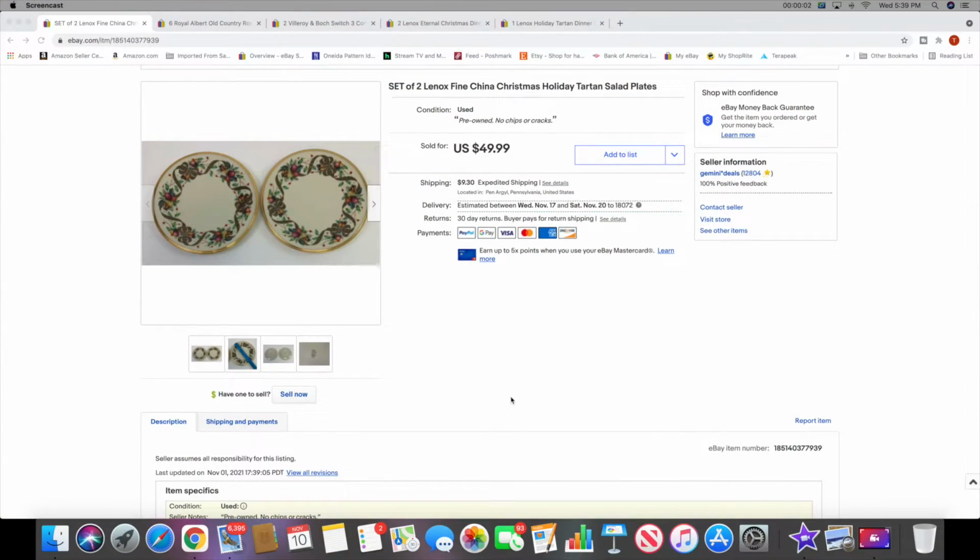All right, guys, I just want to show you a couple of the sales that I have had already from this lot of stuff. I picked it up a week ago, on November 1st. I don't even have it all listed yet, but I have listed some of it, and here are some of my sales. Set of 2 Lenox holiday tartan salad plates sold for $49.99 plus shipping. I'm doing this screencast at home, so my dogs are walking around.